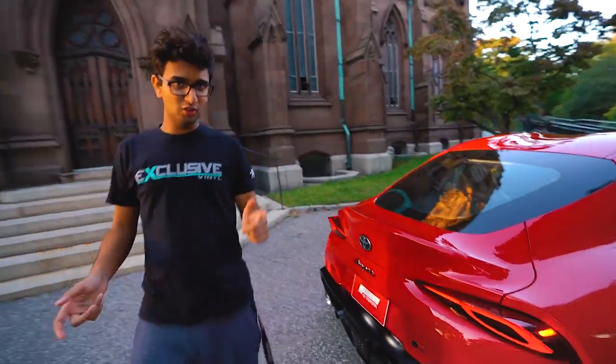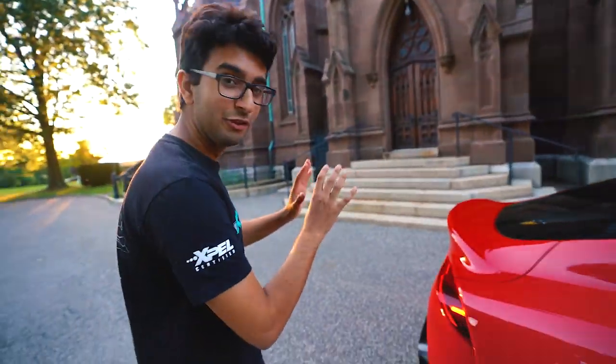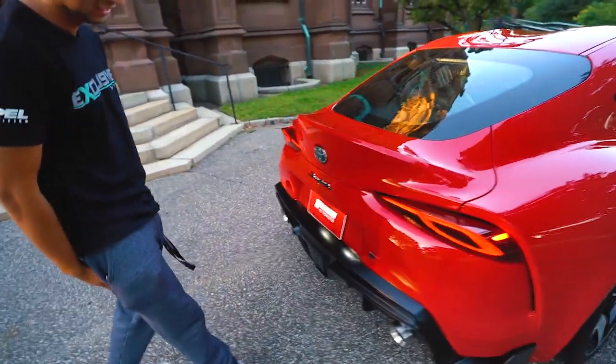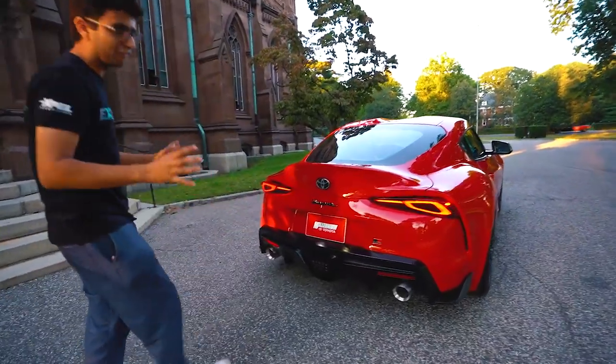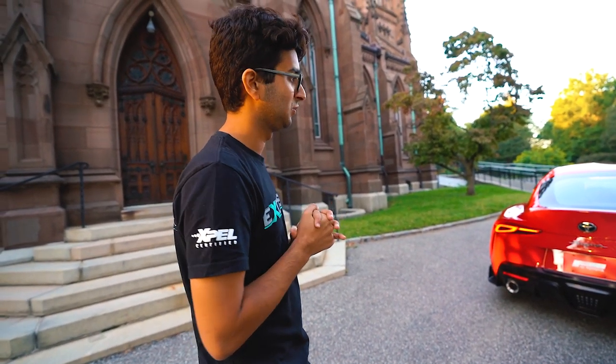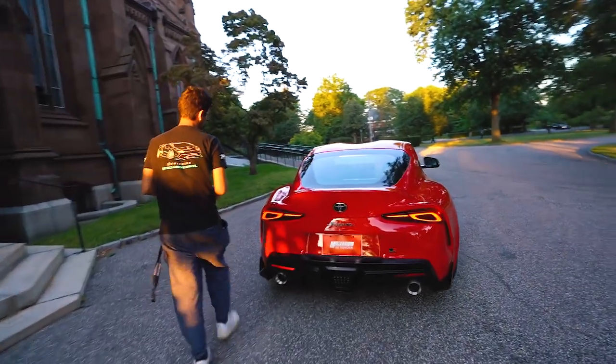Thing I like about the all-new 2020 Toyota Supra, the rear taillights. Look at how crazy and futuristic these taillights look. The whole rear in itself is one of my favorite parts of the car. Now, last but not least, my fifth favorite part of the all-new 2020 Supra. It sounds epic. Let's put on the exhaust real quick.